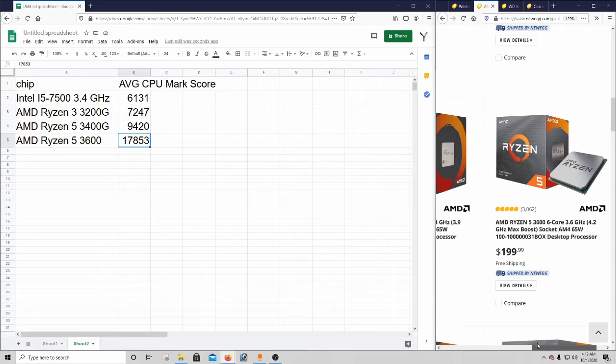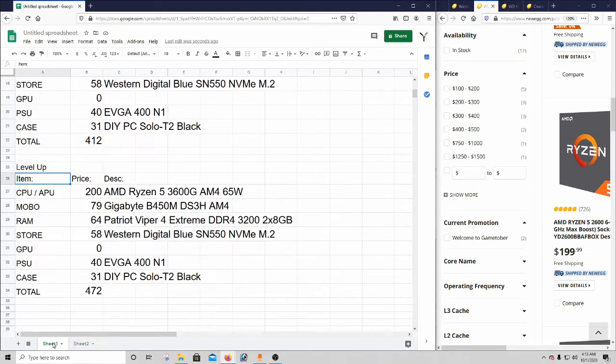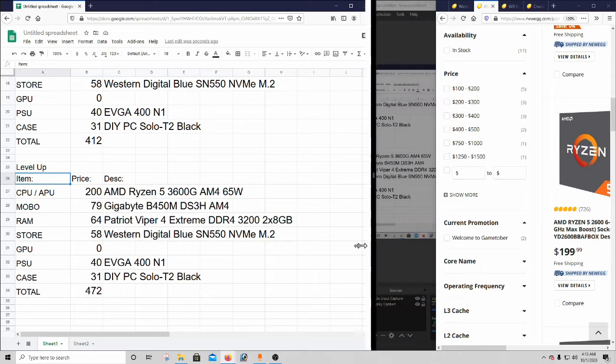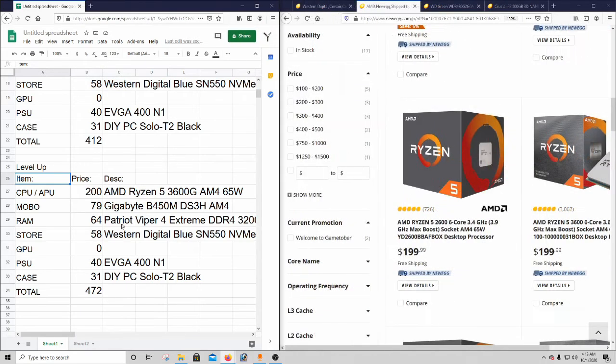6 core still. I'm surprised it's not 8 core. Double the speed of the 3400. More than double of the 3200. So that's that. Let's go back here. So at $200, you upgrade your chip to double the speed. Everything else can still be the same.